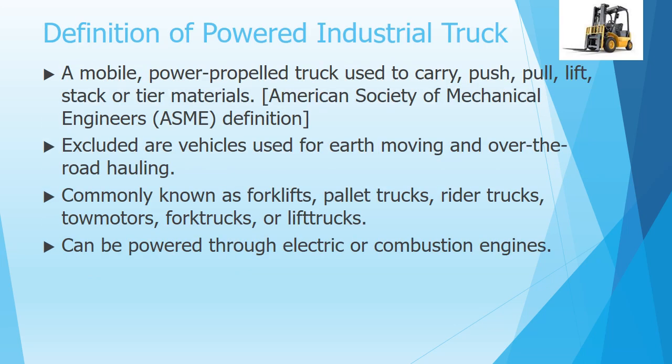Definition of a powered industrial truck. A powered industrial truck is a mobile, power-propelled truck used to carry, push, pull, lift, stack, or tier materials. This is according to the American Society of Mechanical Engineers. Powered industrial trucks exclude vehicles used for earth moving and over-the-road hauling, commonly known as forklifts, pallet trucks, rider trucks, tow motors, fork trucks, or lift trucks. And forklifts can be powered through electric or combustion engines.